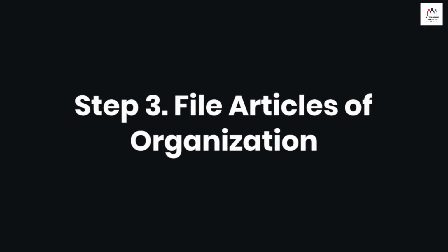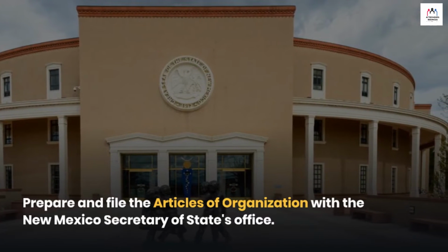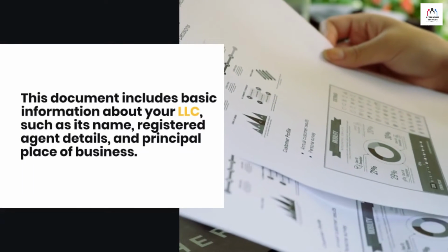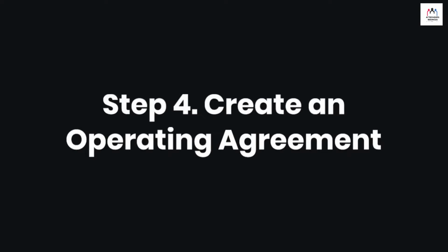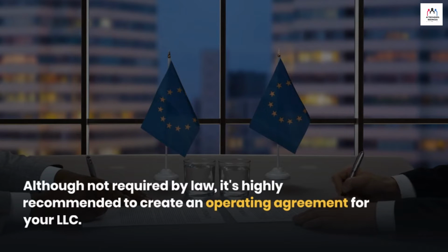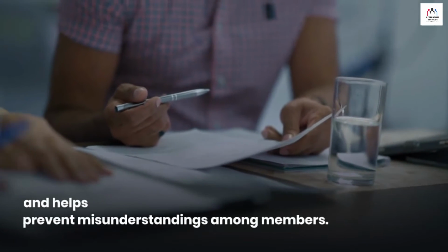Step 3. File Articles of Organization. Prepare and file the Articles of Organization with the New Mexico Secretary of State's office. This document includes basic information about your LLC, such as its name, registered agent details, and principal place of business. Step 4. Create an operating agreement. Although not required by law, it's highly recommended to create an operating agreement for your LLC. This agreement outlines the ownership and operating procedures of your business and helps prevent misunderstandings among members.